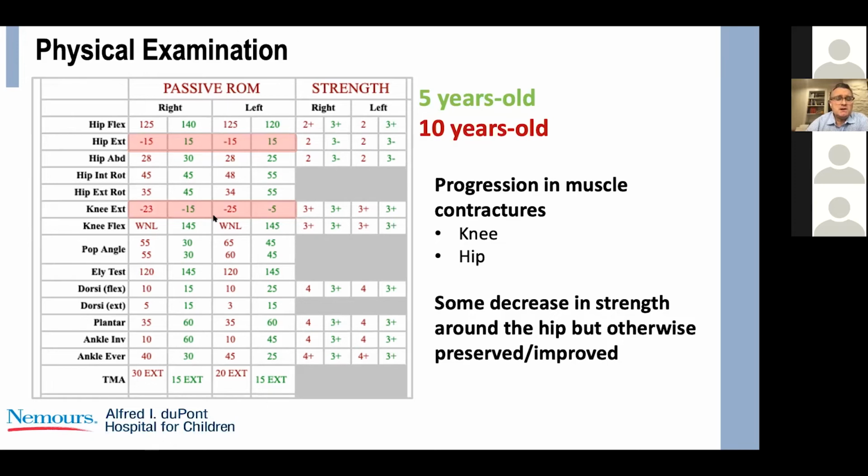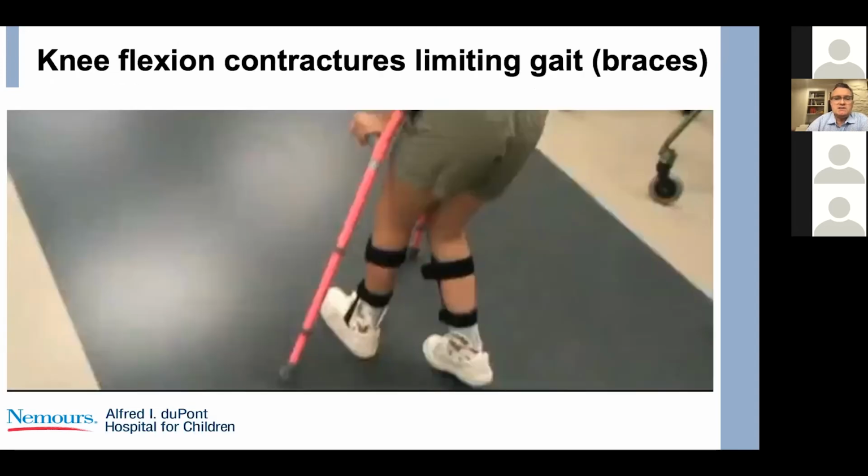Knee flexion contractures, which is basically one of our major issues right now, have also gotten worse, from being quite low when she was 5 years old to now 25 degrees and 23 degrees, so quite contracted. Now, her strength did get a little bit worse over the course of that 5-year span, but she did improve in the lower part of her legs, and that's a good thing. And her quadriceps function didn't change. Likely has some input from the disease modifying agent she's been on.